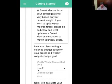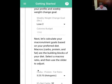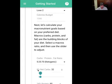I went for the max. If I'm going to do something, I do it to the nth degree. So we went for losing 2 pounds a week. Not too bad. It suggested my caloric budget on a daily basis should be somewhere around 1,600 calories, okay?